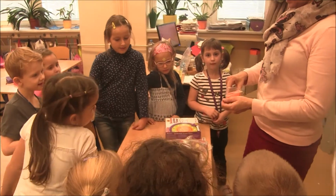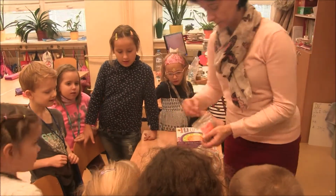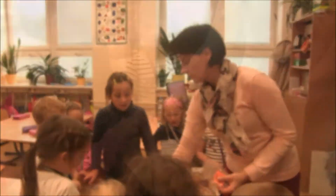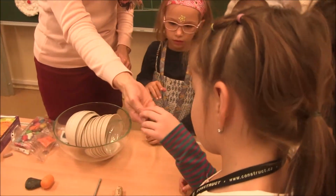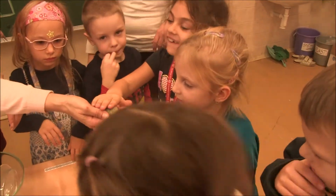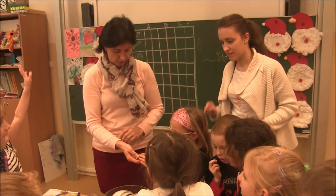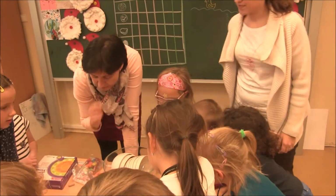So this is a shell. Yes, urchin shell. This is urchin shell. You can touch it. Just touch it. Yes. So this is urchin shell. Touch it. And now don't touch it, please. Something is missing.